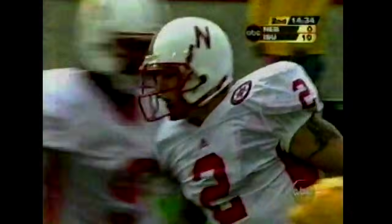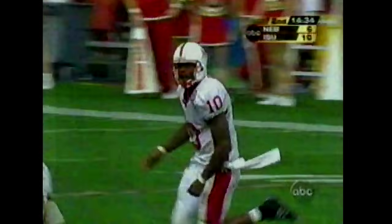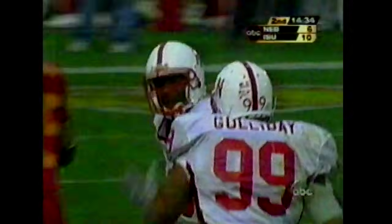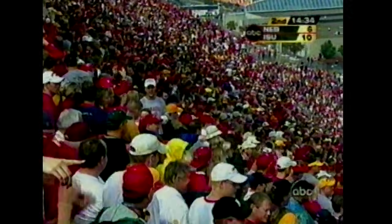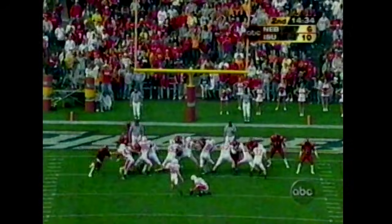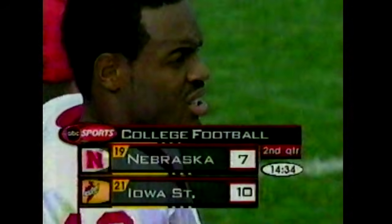A 90-yard scoring strike from Jamal Lord, who hadn't done anything to impress anybody in this game until that moment, when Pilkington broke wide open deep, and the freshman from Fort Collins, Colorado, did the rest. Whacks the extra point, pulls Nebraska to within 3.